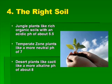Temperate zone plants have less organic material to cope with, i.e. less wear and tear on the actual surface of the soil, and therefore they are more comfortable with a pH of near neutral, i.e. 7. Desert plants prefer a slightly more alkaline soil, and therefore a good potting ratio could be about 50% sand, 25% gravel, and 20% organic garden loam.